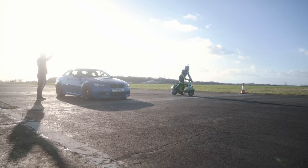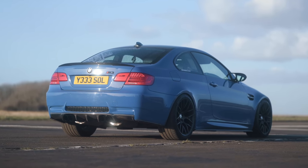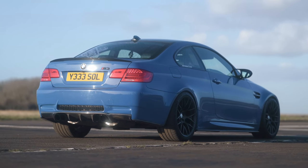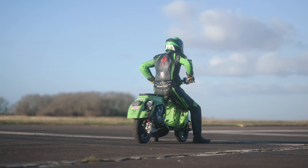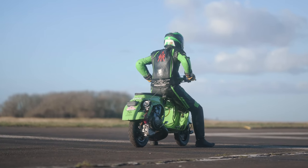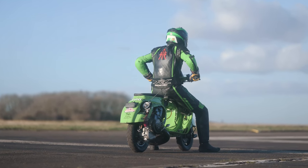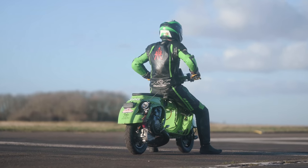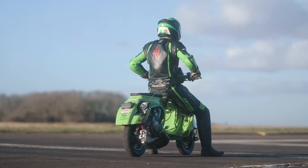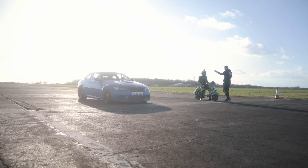So first up, it's the drag races. But before we get cracking, let's hear what they sound like. That, ladies and gentlemen, is 14,500 RPM of one-cylinder goodness.